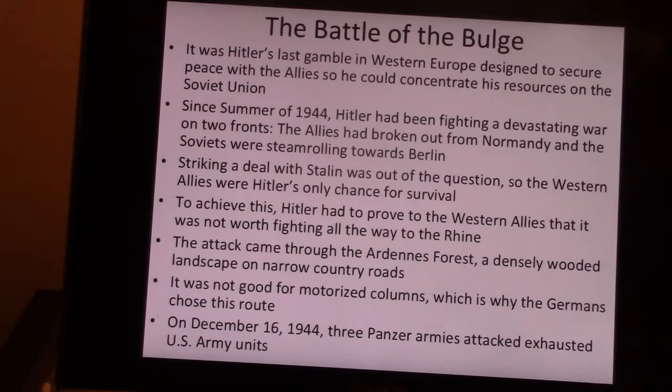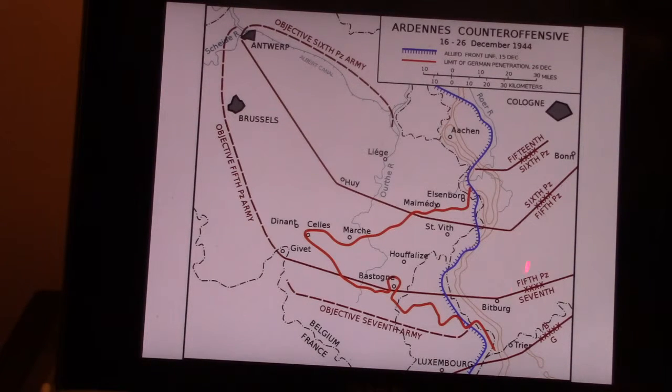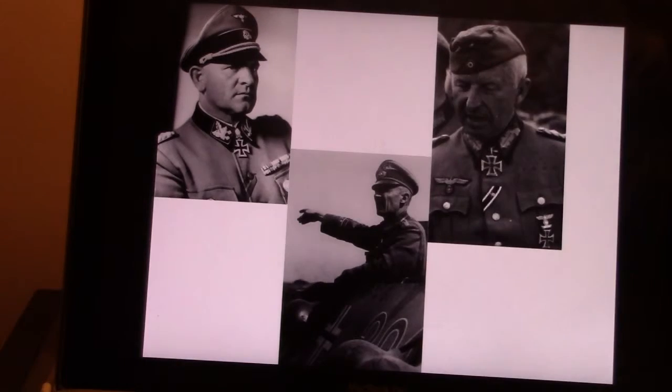And so, not expecting an attack in the winter, in the lightly held sector by the thick, dense Ardennes forest, an attack comes out of this area early in the morning, and this area was not good for tanks and motorized vehicles. That's why Hitler chose it. It's called Wacht am Rhein, Watch on the Rhine. And on December 16th, these three panzer armies explode out of the forest and they begin their attack. Their goal is this red football-shaped area. Instead, all they get is this orange area by the famous towns of Elsenborn, Bastogne, Houffalize, and Saint-Vith.